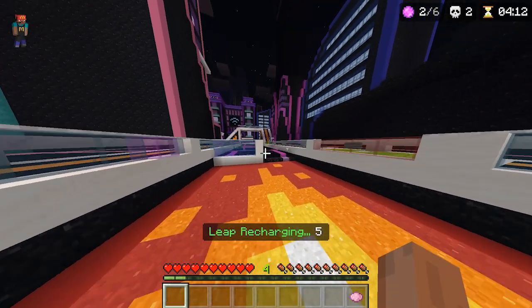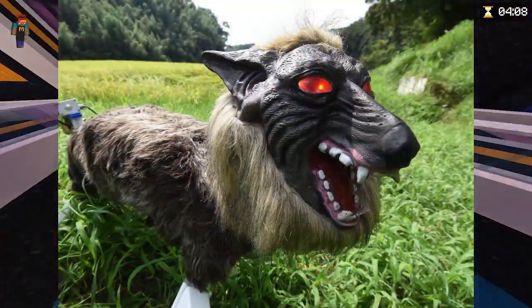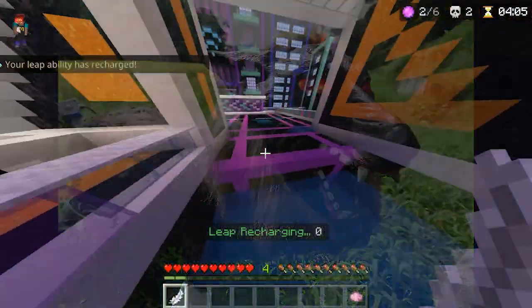Robotic monster wolf. So, this small village in Japan installed this robotic wolf to scare off bears. It looks like this. Apparently it worked because they haven't seen any bears since.